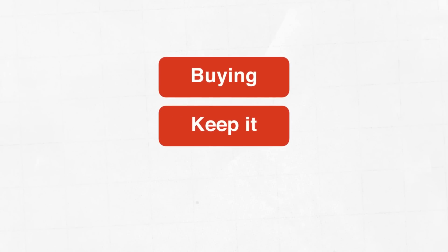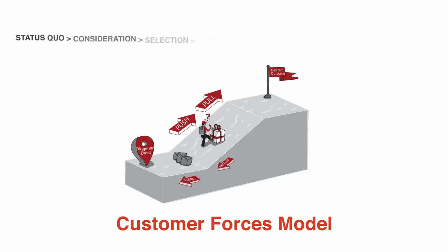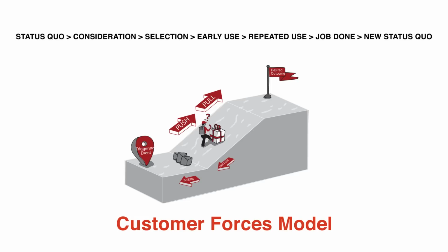Of course, the story doesn't end here. Buying a product is the first step. Deciding to keep it and then telling others about it is how good products grow. Now, you can also use the Customer Forces Blueprint to understand these parts of the customer journey and build effective onboarding, retention, and even referral programs.